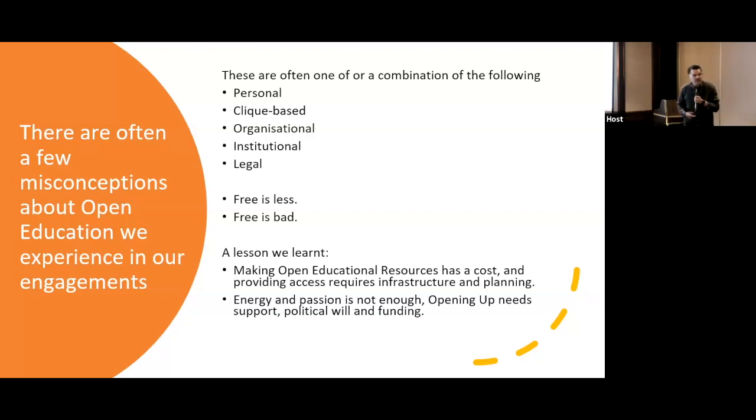Right? Look at this passion, it doesn't work. Opening up needs support, and this needs to be political will and funding. If your boss isn't helping you speak about opening up, who are you speaking to?